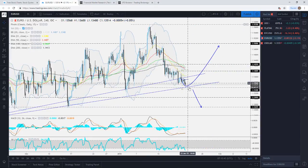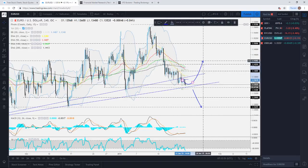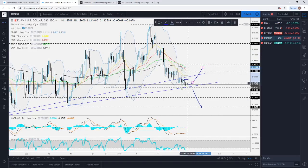So this is what I'm talking about. If this upside support line continues to hold, we could see maybe a nice rebound back up and push higher. But for now, guys, let's be more on the safe side.